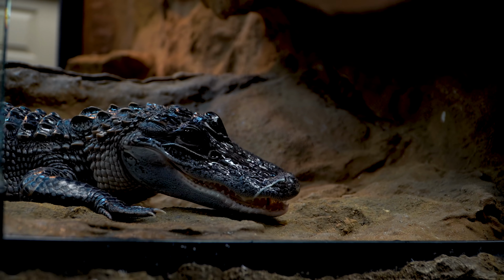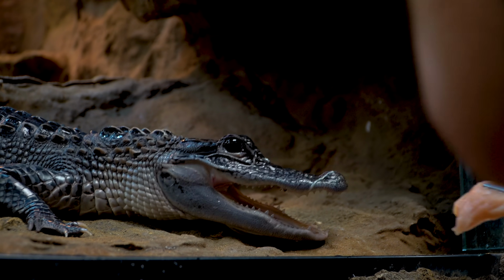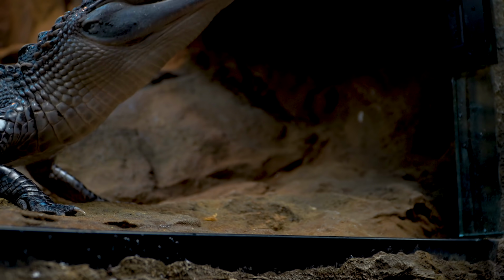Open. I know, I usually do it with pellets. Come on, there you go. That's a little bit better. There we go. Open. I'll take that. Fun rubs.